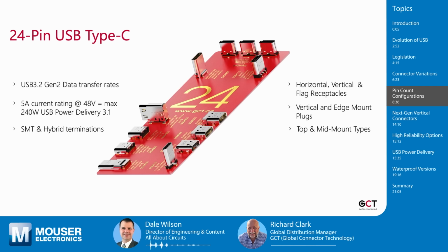So what happens, Richard, when I insert a 24-pin plug into a 16 or 6-pin connector? When I mate those together, you've got different capabilities, but the plug all looks the same. The plug all looks the same, and that's why you don't really see 16-way plugs. It's not really worth producing a 16-way plug. You can use the 24-way one. Just simply the contacts on the plug will not mate.